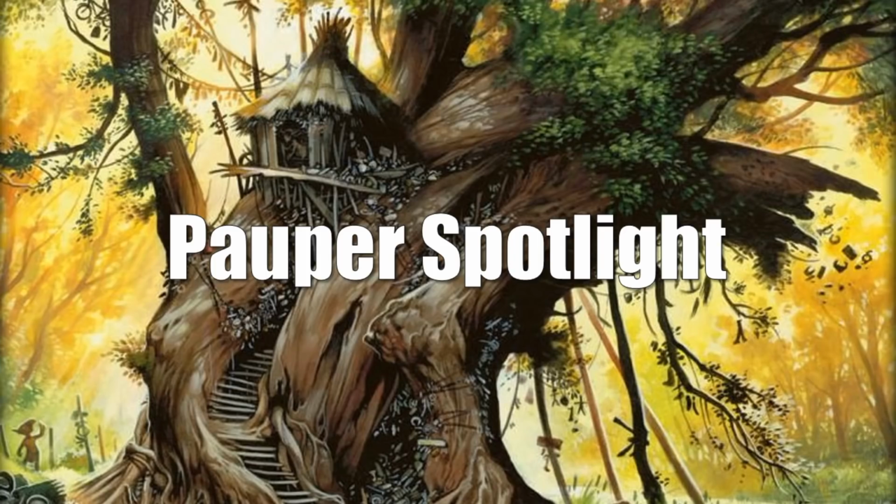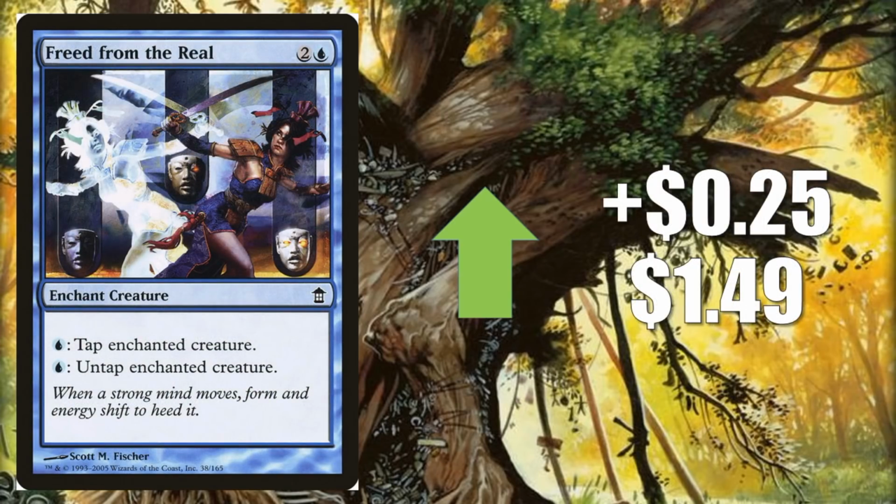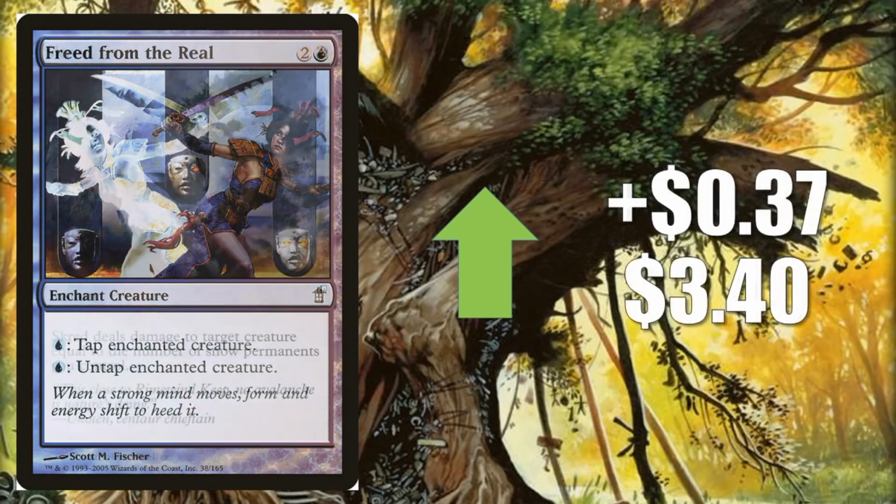Pauper Spotlight time. Okay, so let's talk about some cards that we all can afford, and we'll begin with Ancestral Mask from Mercadian Masques. You'll find this in the Hexproof decks there. Goes up 10 cents to $1.70. Freed from the Real from Saviors of Kamigawa goes up 25 cents to $1.49. This sees play in the Defender Control builds.